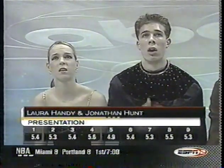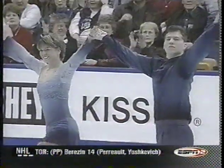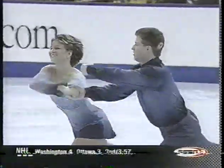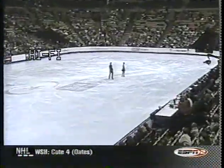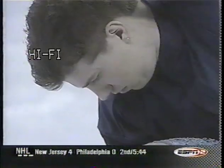Presentation marks now, wide range here, 4.9 to 5.6. Well, indeed, these do come up, because that does not reflect the mistake on the ball. There are the marks for Laura Handy and Jonathan Hartzell. Translation is that he was doing everything he could to break her fall to reduce the impact. Out last year with the fractured knee that Danielle suffered. Supposed to be a smooth comeback. It has been anything but. Here they go.